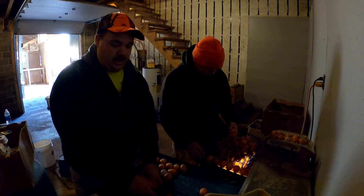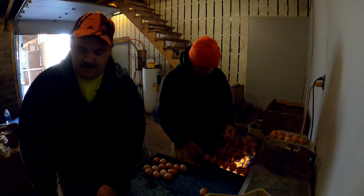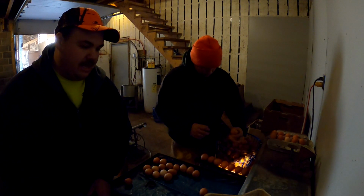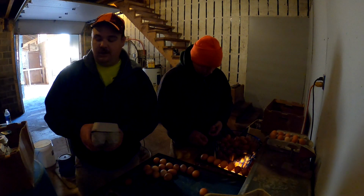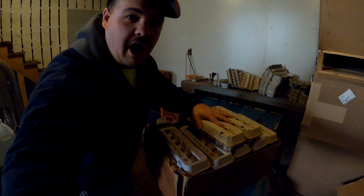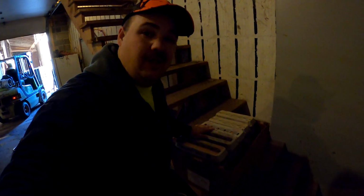Now before we get started on other jobs, we needed to get these eggs graded because we didn't have any empty baskets to collect eggs. And if we can get these eggs graded, we can get them up in the cooler so that we don't have to worry about them for tomorrow. It took about 25 minutes, but we got all of these eggs graded right here. And then we have this box completely full over here.